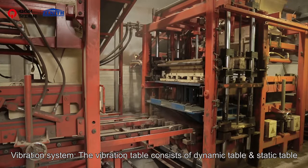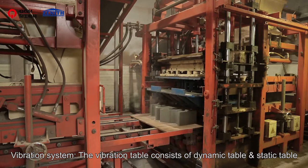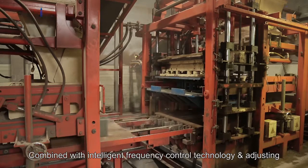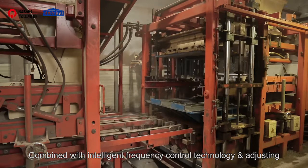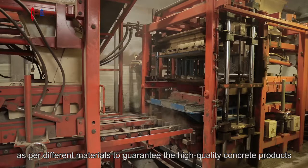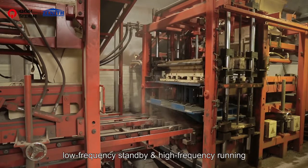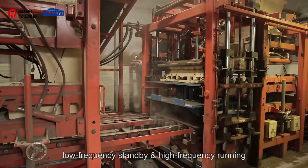Vibration system. The vibration table consists of a dynamic table and a static table, combined with intelligent frequency control technology and adjusting as per different materials to guarantee the high-quality concrete product. The vibration motors are Siemens. Low frequency standby and high frequency running.